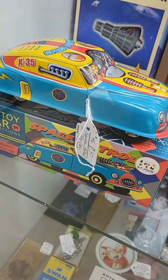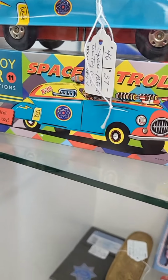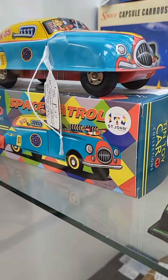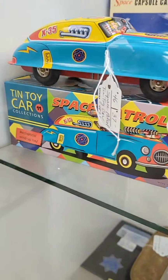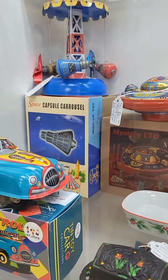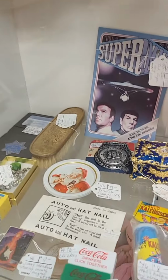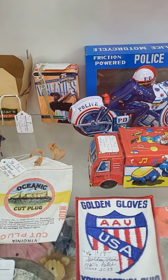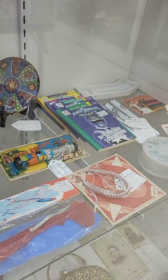And what do we have here? Look at this, tin car toy collections. Looks like minty new condition too. $37. That's definitely a reissue of an older type car, but it looks really cool. What? Mystery UFO, like a merry-go-round thing back there. What do we got down here? Kaleidoscopes. There's a Tiger Woods mini Wheaties thing. Circus truck. Power Rangers books.